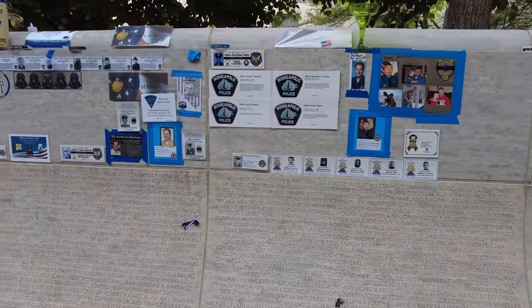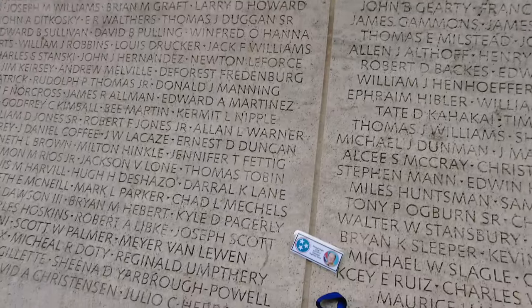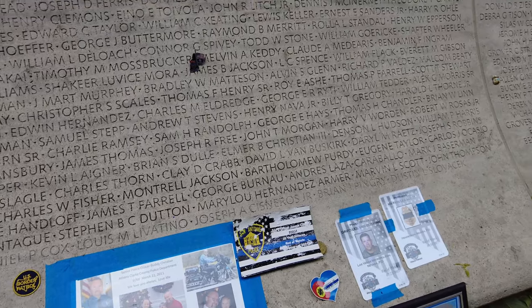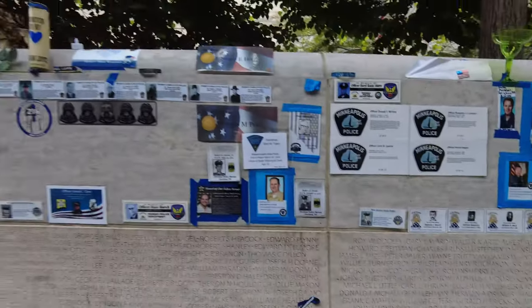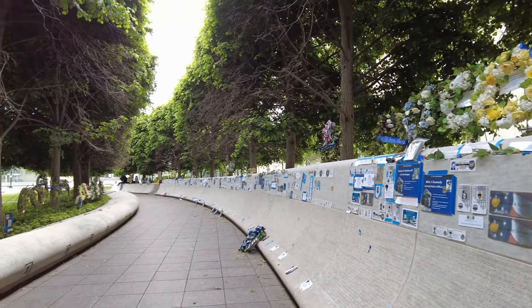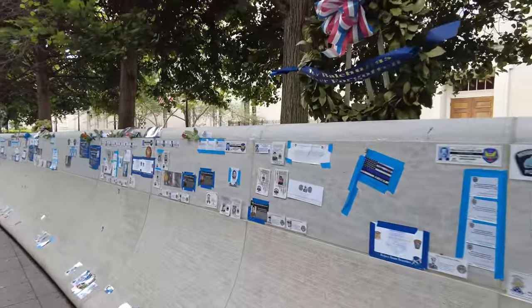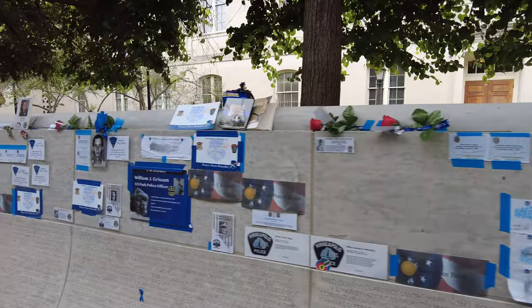Every year they add new names to the memorial. And you can see down at the bottom, those names are a little bit lighter, as they've just been added, I guess. They added over 300 names this year, I think it was. 500 names, I believe. It was just a huge number of names this year. I think normally it's about 250 to 300 per year.